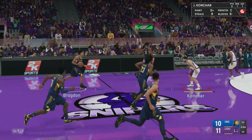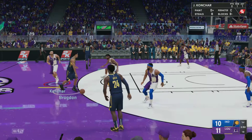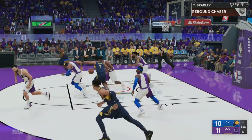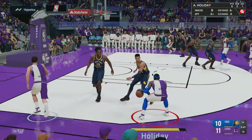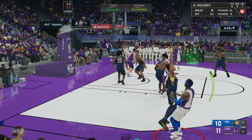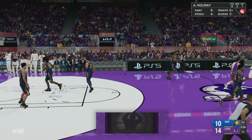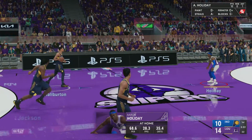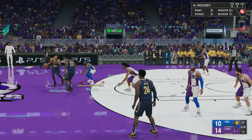Indiana trailing here. Here's Brogdon. Off target at the rim. Shut down. This is the way you play defense. This is how you protect the rim. Wasted no time on that one. He's got 12. Boy, has he put his foot on the pedal here this quarter. He's doing a terrific job in terms of leading their offense.